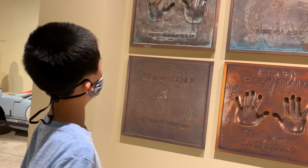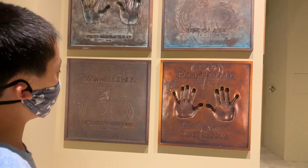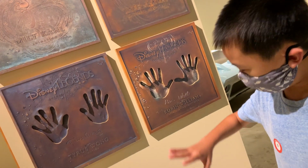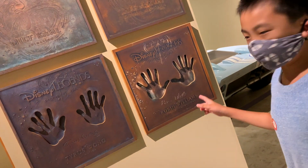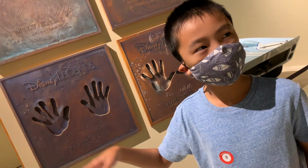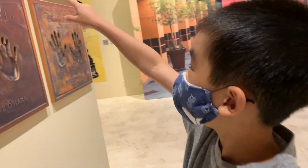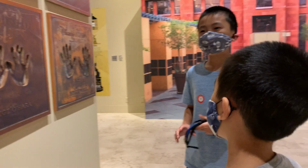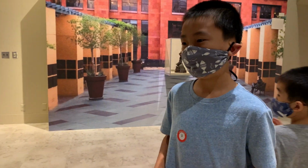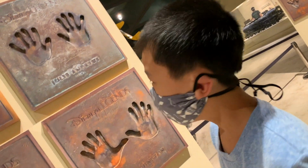This is people's handprints. Where's Walt Disney? This is kind of like what's on the floor in front of the Chinese theater in Hollywood. And I'm trying to find Walt Disney's handprint. It's Jim Henson. What? Oh, Henson. Jim Henson. That's the guy who made Sesame Street. Julie Andrews was in The Sound of Music.